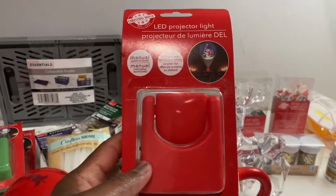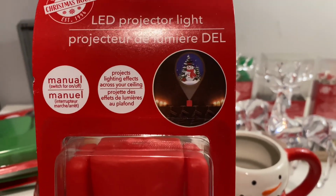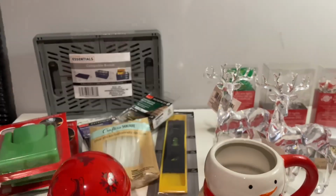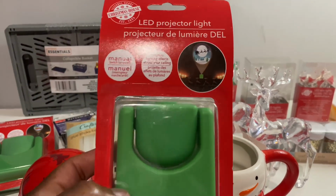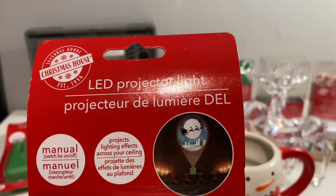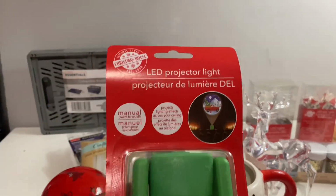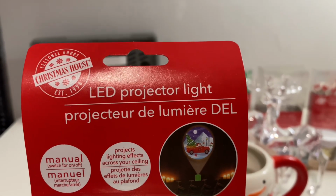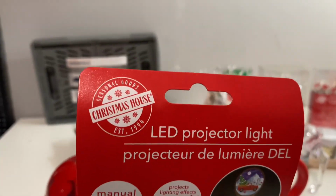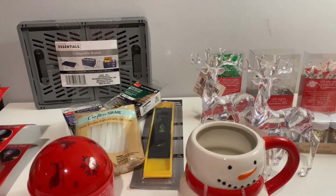The first thing I got was these LED projector lights. This one is the snowman, in the red one. This one is a green one, and this is Santa with the reindeer, with Rudolph leading them across the moon. And then the other one that I picked up was the red truck with the Christmas tree on the back, and that is green. These are from the Christmas house. The Christmas house really has some good things.